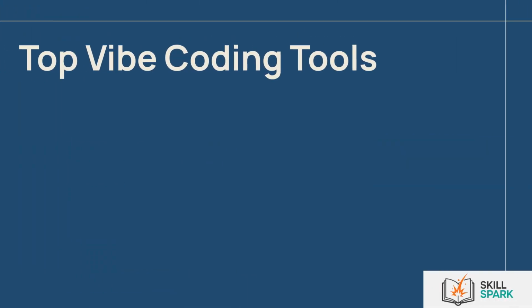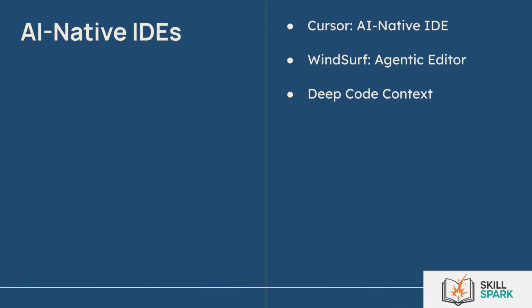The market for vibe coding tools is diverse, with solutions for various needs. Let's look at some of the leading tools available in 2025. Leading AI-native IDEs like Cursor, a fork of VS Code, offer deep AI connections for maximum productivity. Windsurf is another advanced agentic code editor that provides proactive understanding of entire projects.